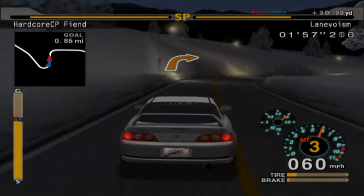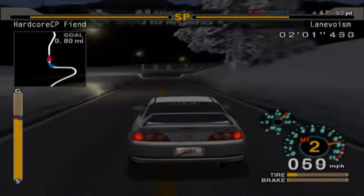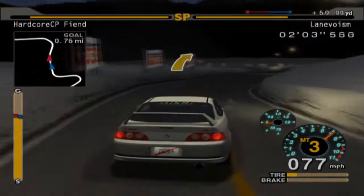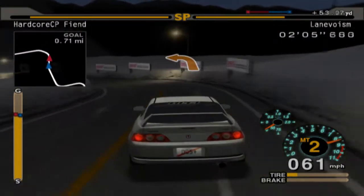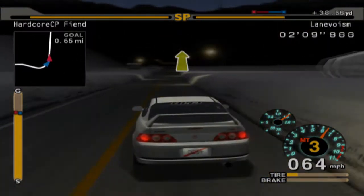But this Evo guy is right on my tail still. I'm doing a lot more damage to him than I did the STI, but still. Here comes the straightaway.